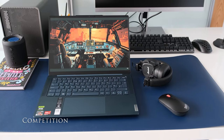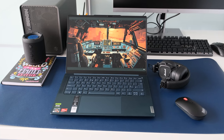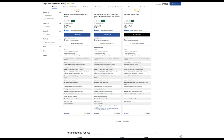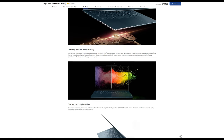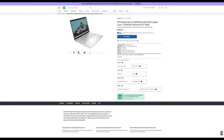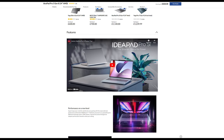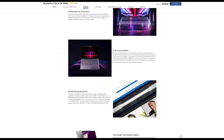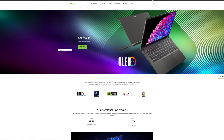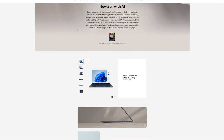If you're in the market for a 14-inch laptop with good specs at a good price, what other laptops would you be looking at? In no particular order, here's some to consider. Lenovo Yoga Slim 7 Gen 8 14-inch AMD. Dell Inspiron 14 Plus. HP Pavilion Plus 14 EH1000NA. Lenovo IdeaPad Pro 5 Gen 8 14-inch AMD. MSI Prestige 14 Evo B13M. Acer Swift X 14 2024. ASUS ZenBook 14 OLED UX3405.